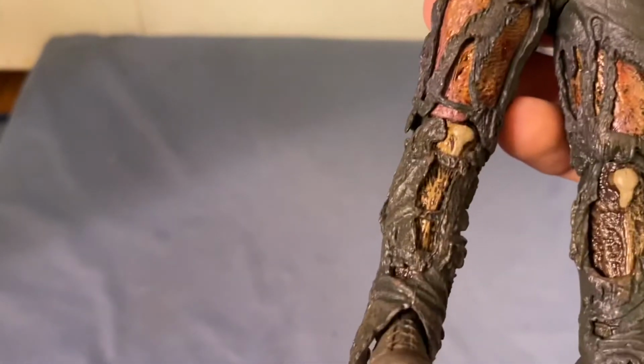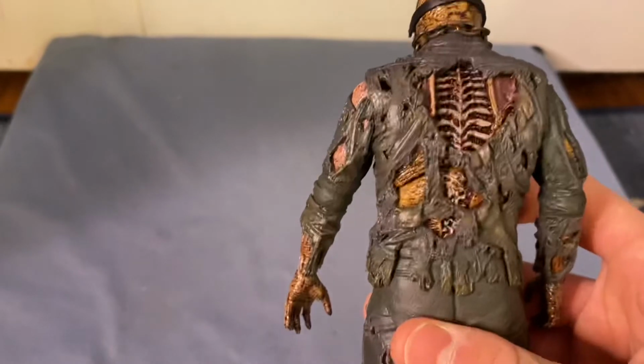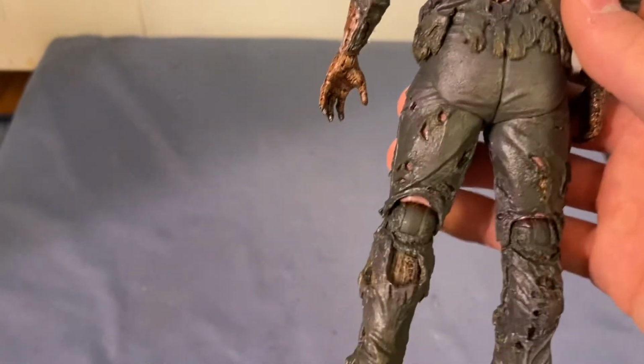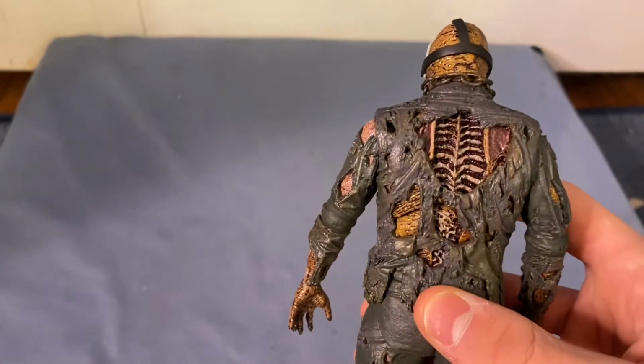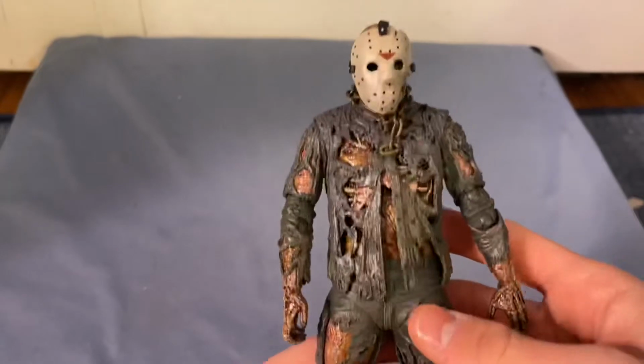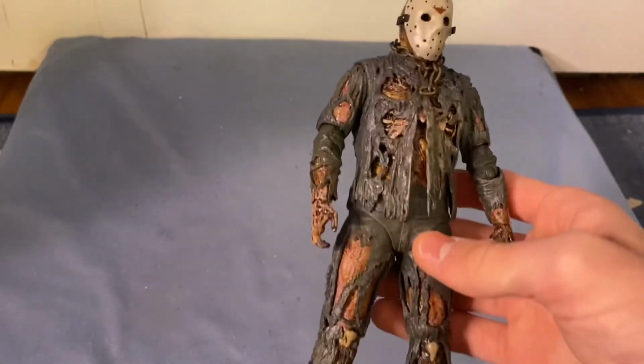I mean, you see his bones down here, of course. That's awesome. And of course, on the back, his exposed spine, one of the coolest details in any Jason design ever. And just the rips on this guy are so freaking cool. He's a very big, tall figure like Frankenstein's monster. Not as big, but still, this guy is huge.